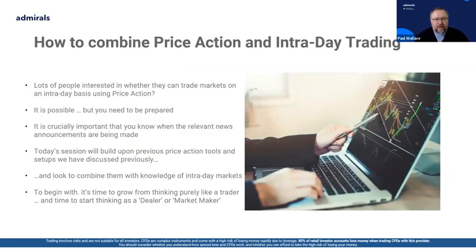So, let's talk about how we combine price action and intraday trading. This is what we're here today to look at. And as the slide says, lots of people are interested in whether they can trade markets on an intraday basis using price action. The answer is, it is possible. It is very possible, but you need to be prepared.